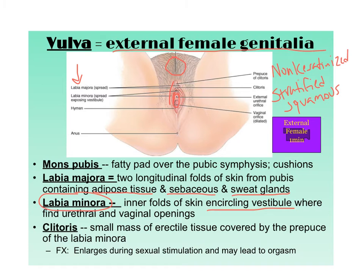Remember, keratin is that protein within our skin, most of our skin, but the labia minora is non-keratinized, stratified. Remember, that means it's got several layers. And squamous are those cells that look kind of squashed. And finally, the clitoris. Small mass of erectile tissue covered by the prepuce of the labia minora. It enlarges during sexual stimulation, which could possibly lead to orgasm. And it is very similar to the male erection.